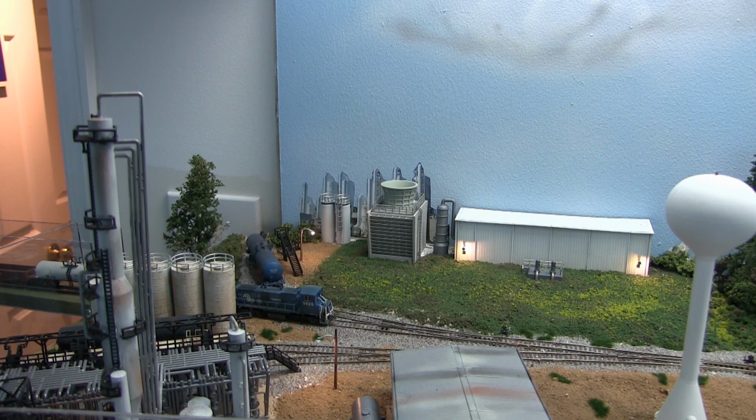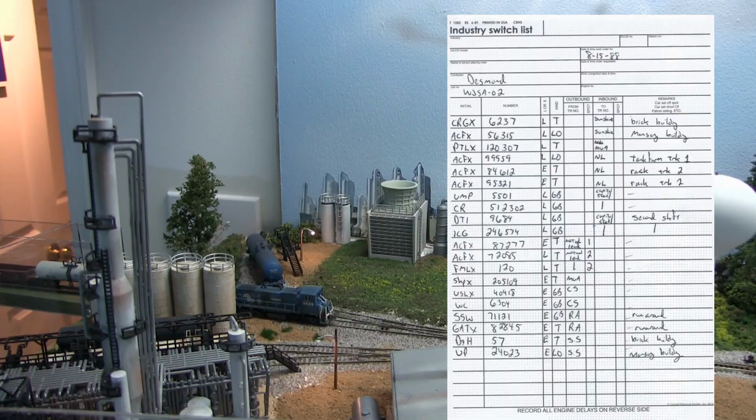Okay, so the crew's on their way over to Parlin. Let's go ahead over there and meet them. We'll go over our paperwork and we'll get to work. Okay, so the crew's over in Parlin now, and they got their locomotives all set to go. Let's take a look at our work list for today, the switch list. As you can see, we have a bunch of work to do.